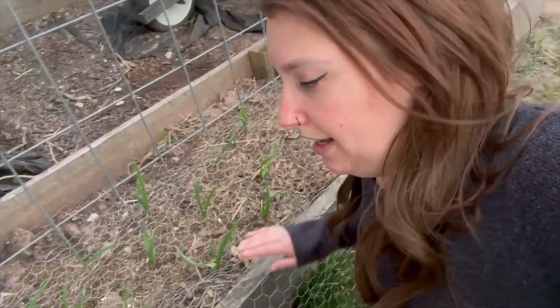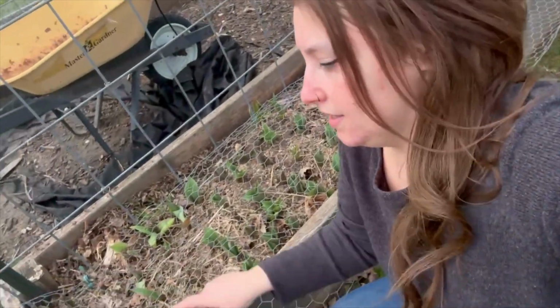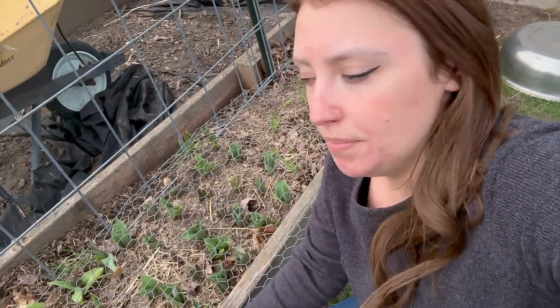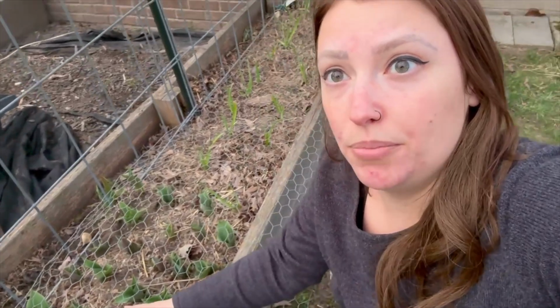So over here, we've got the garlic coming up. I've got this chicken wire over it so the chickens don't eat it. On the other side, these are tulips. We had some tulip bulbs from the church that were going bad. They were kind of moldy, not in great shape. I didn't really want volunteers handling them, and so I planted them here, and they've come up really well. And then more garlic over there.